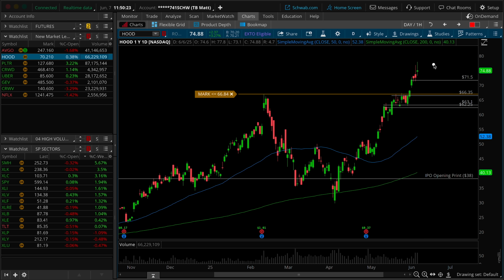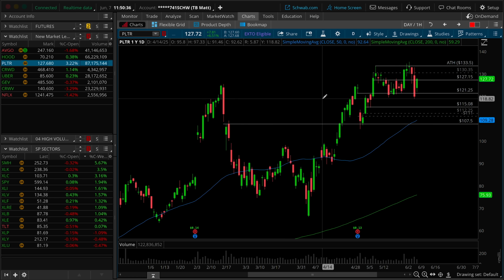Even if you just look at the candle structure, look at these large upper wicks on Robinhood back to back from your Thursday, Friday session. People very, very reluctant to commit new capital up there towards those highs. What about Palantir, right? We obviously saw the news on Thursday.